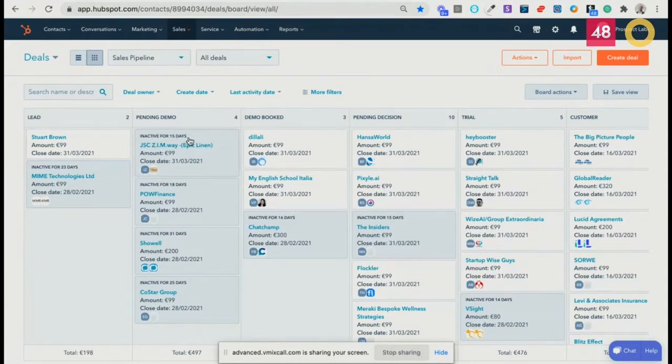In pending demo, chase up to confirm. In demo, follow up after demo. Pending decision, chase up to make sure if they want to work with you. In trial, chase up to make sure they're happy with the trial. In customer, chase up to make sure they're happy and can refer anybody else. Basically, there's a task against everybody.